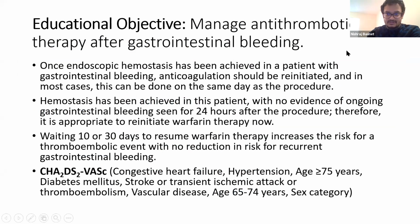They're saying that once the GI bleed is under control, anticoagulation should be initiated as soon as possible, most of the times on the same day as the procedure. I think we've seen this when we take care of our patients, sometimes IR or GI people or surgery say that we probably would need to hold for 48 hours or so. But in terms of GI bleed, they say if the INR is therapeutic or just slightly above therapeutic, you can start the anticoagulation as soon as possible.